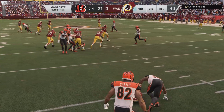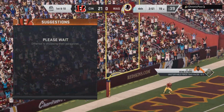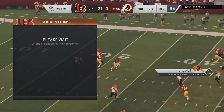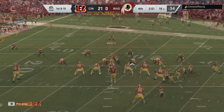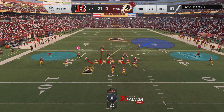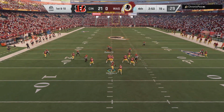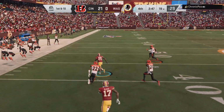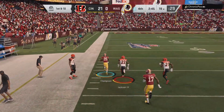And he'll take it back to about the 19-yard line. Redskins take over, 1st and 10 at their own 19-yard line. Haskins and the Redskins come up 1st and 10 at their own 19. First play of the drive is a run with Thompson. He's got a 1st down past the 30.